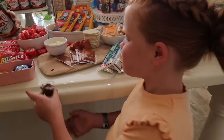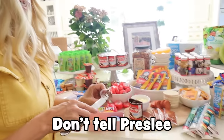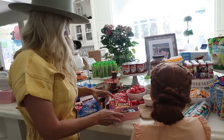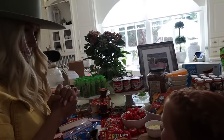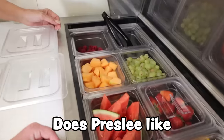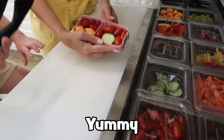Hey, will you get that little Nutella off of the charcuterie board? Don't tell Presley that she just licked her fingers. What else? What's healthy? Let's think of something healthy. That is sticky rice for sticky rice balls, and then there's also the salad bar. We've got raspberries. We have got cantaloupe. Does Presley like raspberries? Yeah. Two cucumbers, and then more. Perfect. Yummy. Look at that.